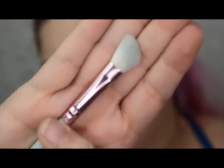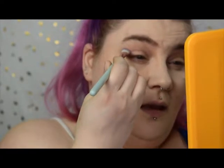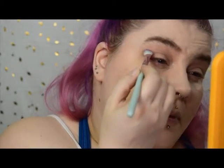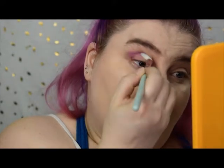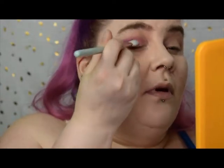Maybe consider, okay. Next I'm going to go into Root Canal. Root Canal is this nice bright purple. And I'm just going to try to get sort of an angled shape. And then again, go into the crease. So I'm going to go over like the 2/3, this 2/3 of my lid here.